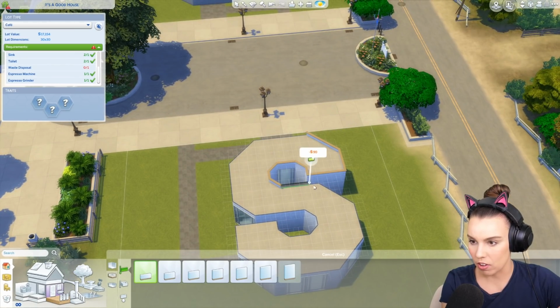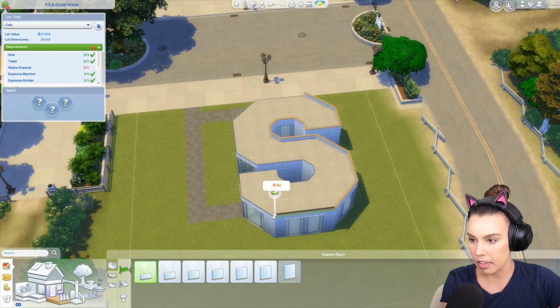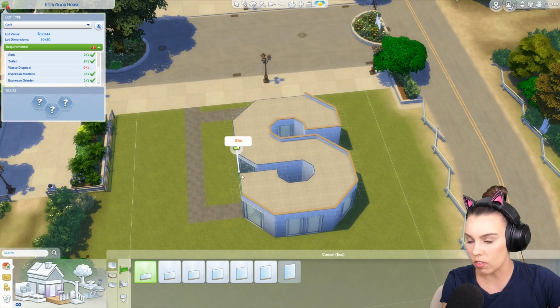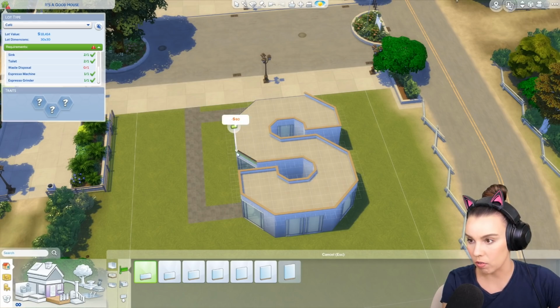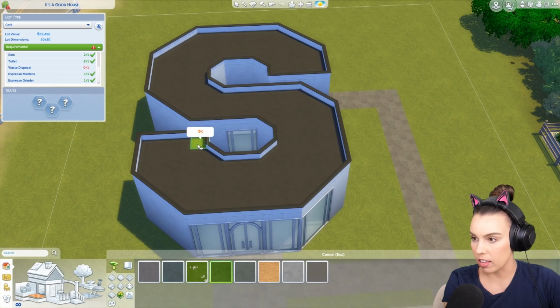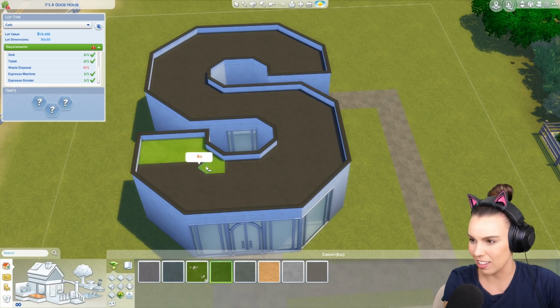So I'm just going to go around the whole thing with a half wall to frame it nicely, because I don't want to lose the actual S shape by putting roof pieces on it. That would just kind of defeat the purpose of having this as a letter build. Maybe a way to get around it is that we make some really creative rooftop gardens to make it a little bit more dynamic and less boxy and boring.